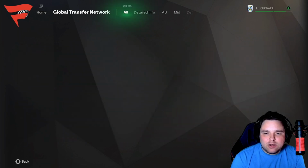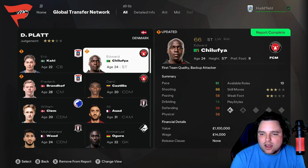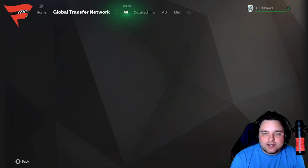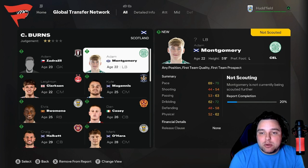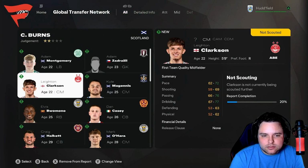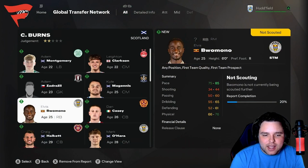Let's see if there's anyone here that's available. So we've got a center back. We've got Califuya at striker 66. We've got Bandhoff, not the best of players. Let's take a look at Scotland, see what we're working with here. And it doesn't look like anyone is ready. So we need to potentially get that loan deal done with the Chelsea player. But we need to worry about our next game, although this Montgomery guy could be interesting to scout. Leighton Clarkson, 22 years old. Stats look very good off the rip. So we'll take a look at him.